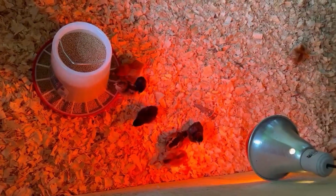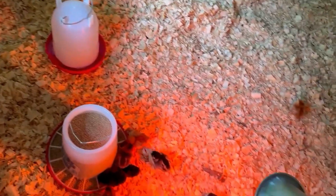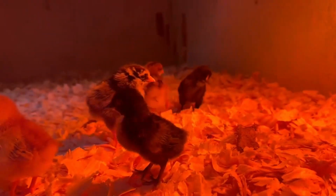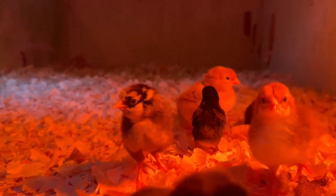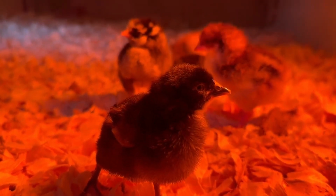Alright, you guys, we have got the babies in their new home. It's quite a larger area than what they had, more space than they had previously, so I think they're going to be quite happy here. Got the baby chicks all set up in their new home. They seem very, very happy. They are frolicking around, just having a good old time.